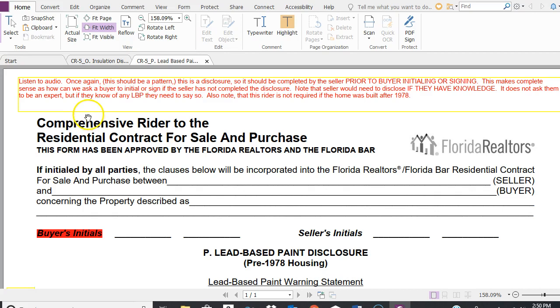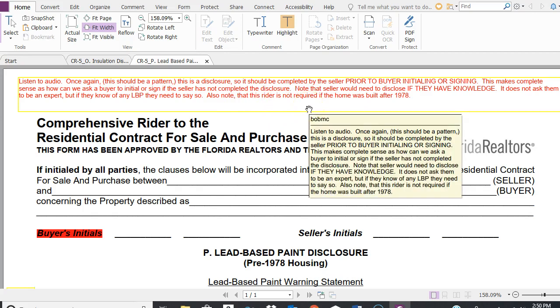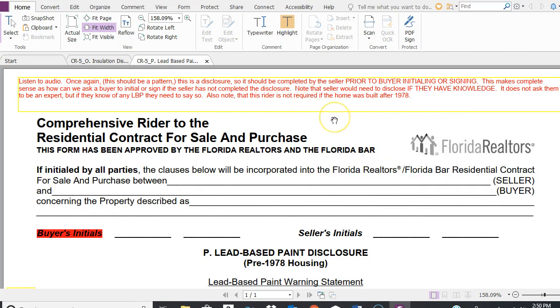So let's read the top intro paragraph that I've created. Listen to the audio, of course. Once again, this should be a pattern. Since this is a disclosure, it should be completed by the seller prior to the buyer initialing or signing. This obviously makes complete sense on any disclosure, as how can we ask a buyer to initial or sign something if the seller has not completed a disclosure?